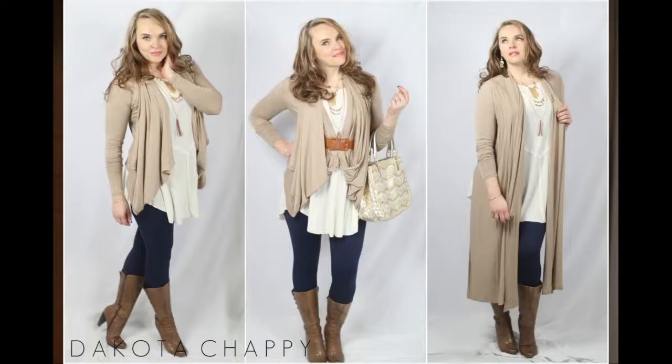So this is your multi-way jacket. It's coming in several colors, right now in stock in this gorgeous tan.